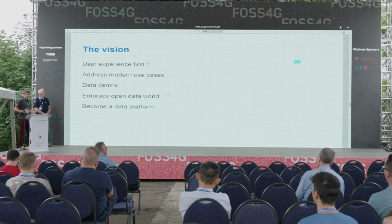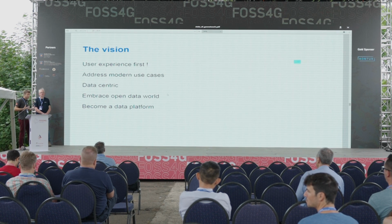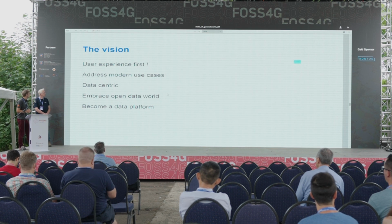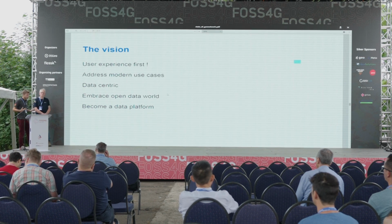We want to address more modern use cases that, again, come from the open data world, like how to reuse the data, how to visualize the data. So to be more data-centric than metadata-centric. Yes, and with all that will and that things that come around with all the data ecosystem and the data trend, I think we are moving slowly to be kind of a data platform.